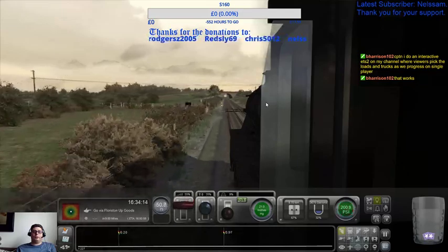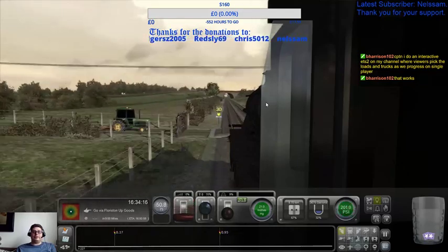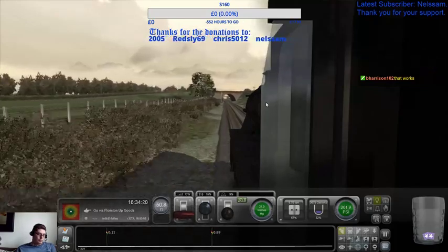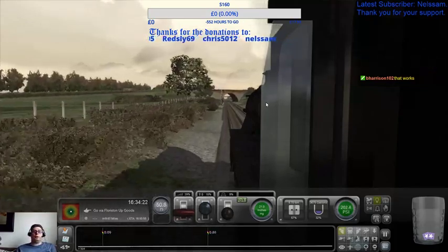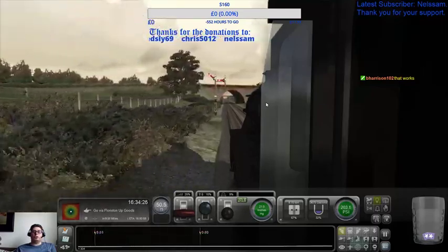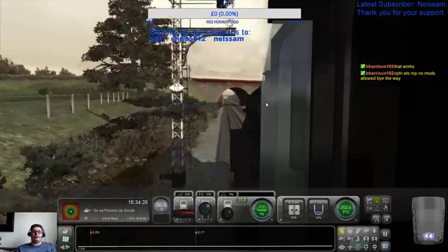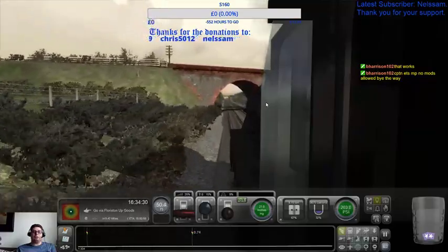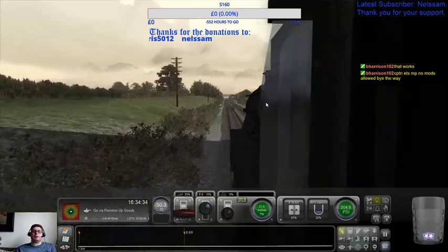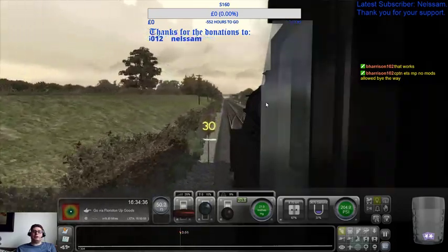Oh, we're at 50, gosh. We're limited to 50. Almost had to have the fireman tell me off again. Right, going via Floriston up Goods. Why do I get the feeling that's going to slow us down? Oh no, it's on the main line, that bit, isn't it? So we're clear now through to Gretna Green.